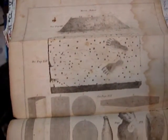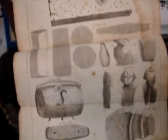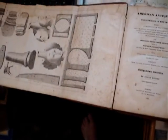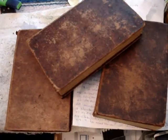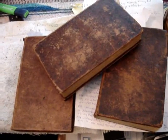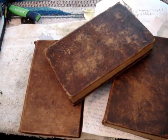So footprints and no rock and funny finds. Of the 3 copies I have of this, the 2nd, 3rd, and 4th edition, this 3rd edition is the only one that has this intact. So I'm going to start at the beginning now and just take you through some pages, and you can read some text at the end.